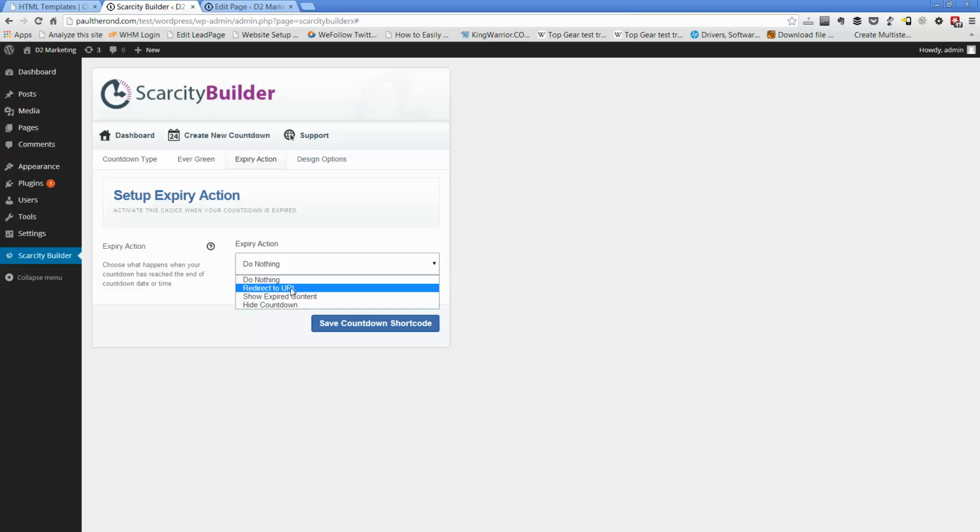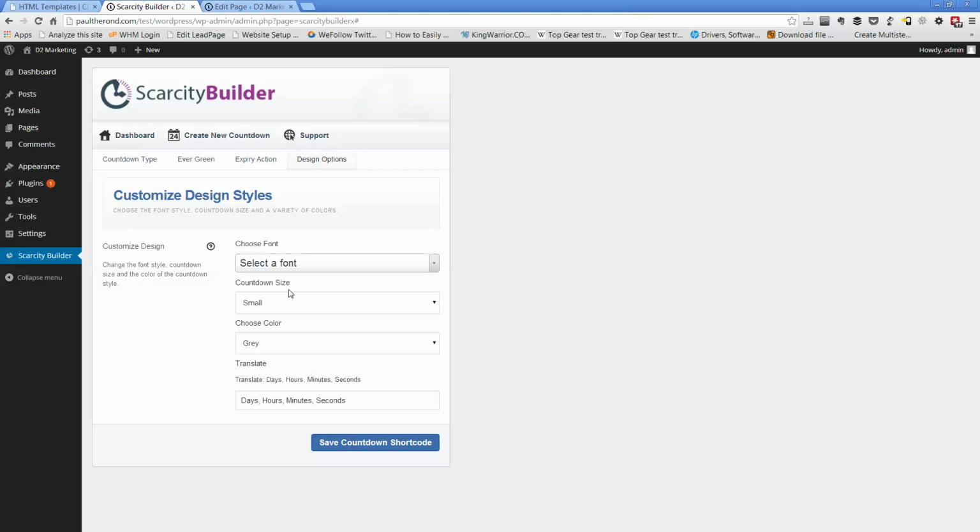And then we have design options. This also was one of the things that stood out to me compared to Scarcity Samurai. It seemed to have a lot more in the way of design options. We can choose a font, we can choose medium, small or large, and we can choose a color. Let's say green. Translate. Oh, that's interesting. It gives you the ability to change it to your language. That's very good. And let's say save countdown shortcode.